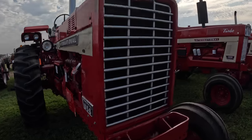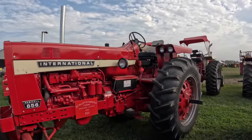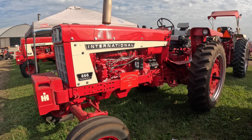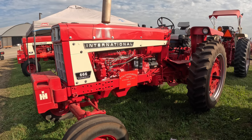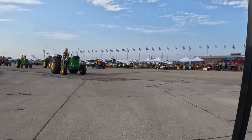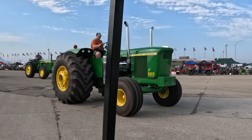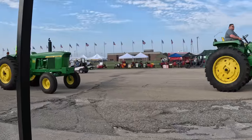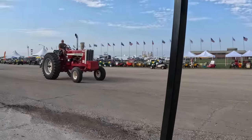A56 all painted up. Could it be the devil's tractor? Yes, International did make a 666. Oh, I don't think I want to get in these guys' way. I think they're coming to get me. This guy will save me.